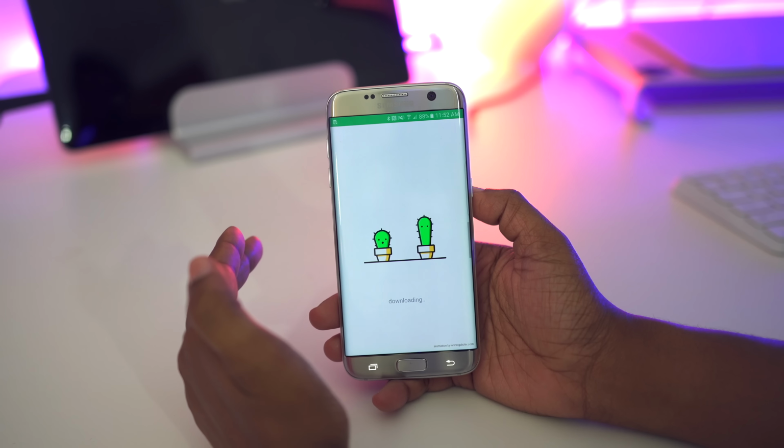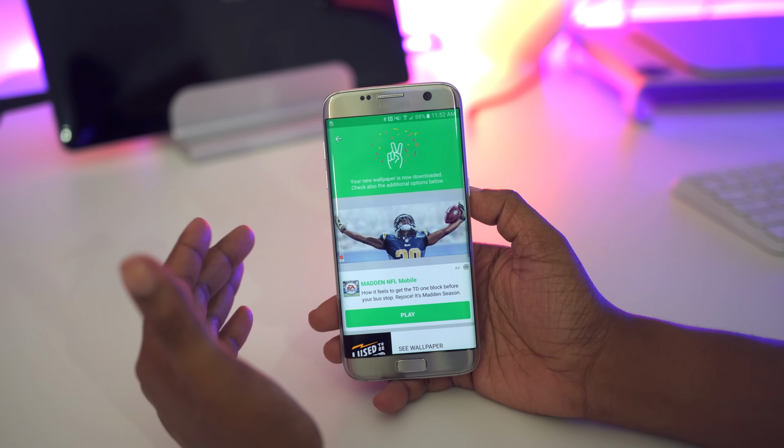I get this cute little animation as it's actually downloading, and then it is saved into my phone.